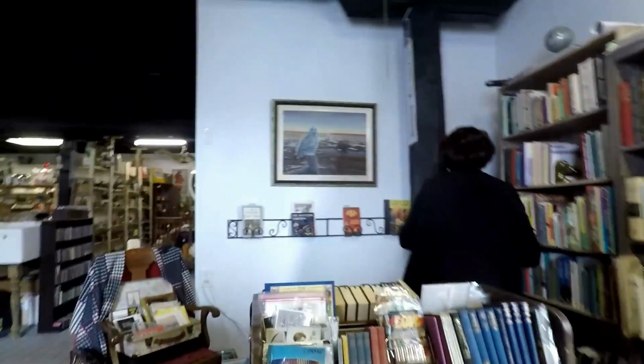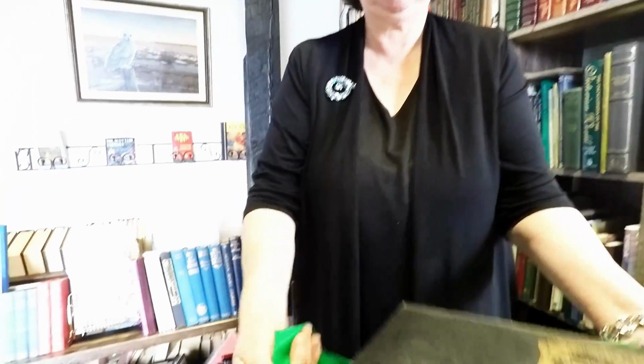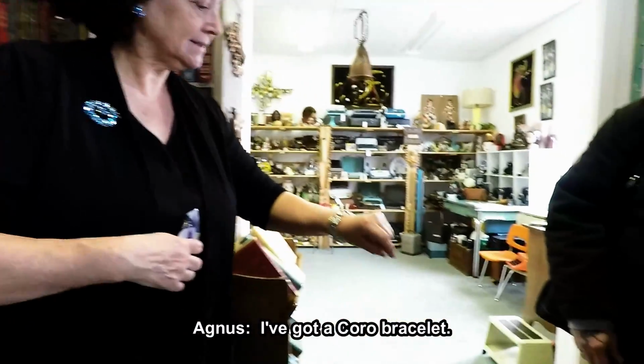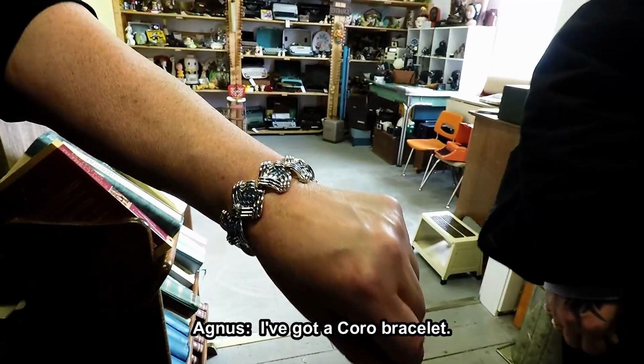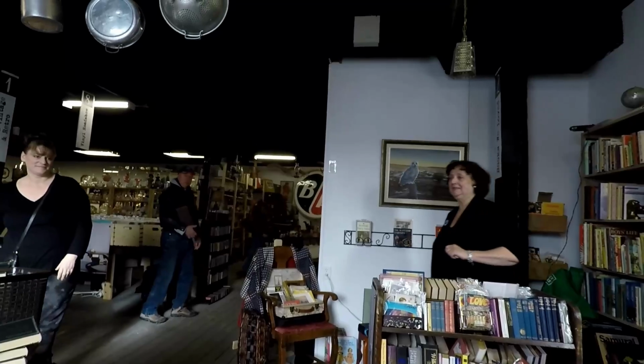Is there a bag that can hold them? Hi. That was Susan. Yes. Yeah, I recognized her. Is that a Sherman brooch that you're wearing? It's Sherman. I thought it was Sherman as soon as I looked at it, too. You can tell. And then a coral bracelet. Nice. But with the gems in it, we usually don't see coral stones. Not very often.